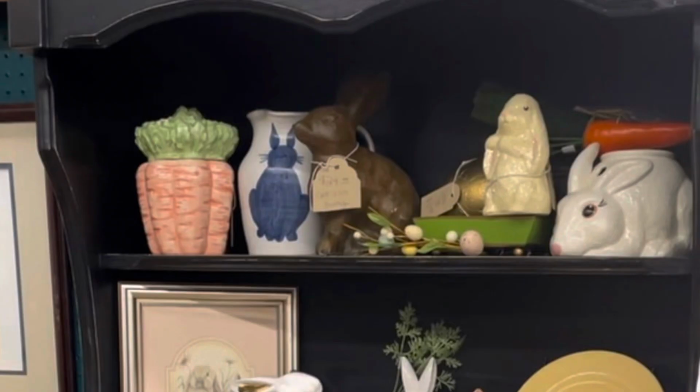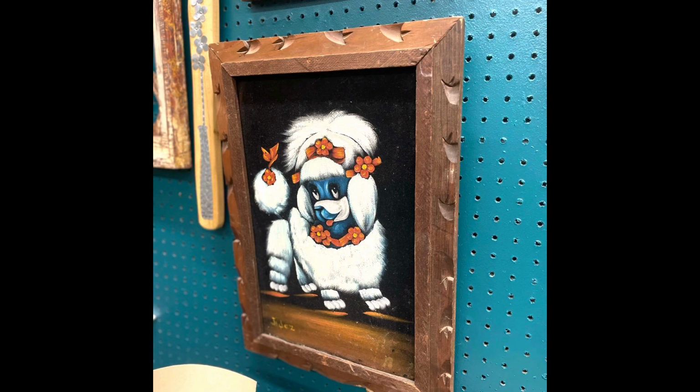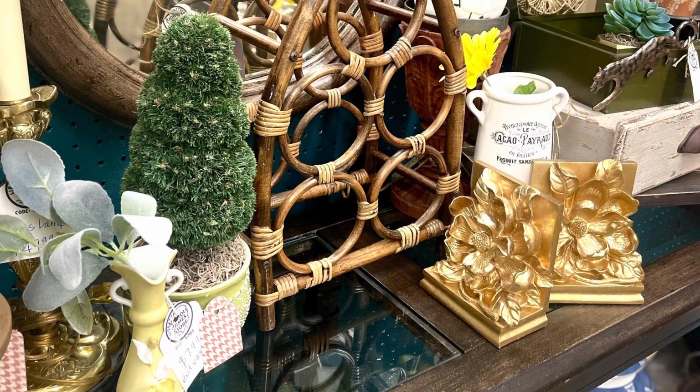Cast iron bunny sold for $24.99. This beautiful velvet painting sold for $24.99. I picked it up for $1 at Value Village. It's so ugly I had to take it home, and I'm so glad that someone could enjoy this painting. Another set of gold bookends sold for $24.99.